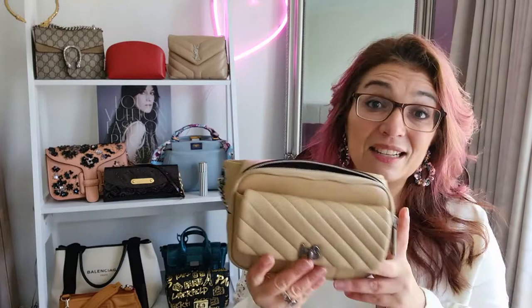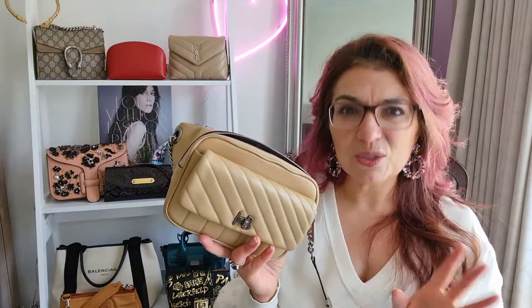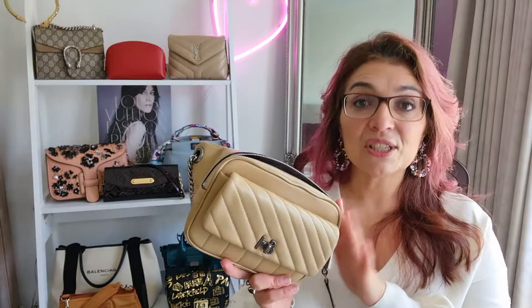It has the front pocket here. Now those of you who know Chanel will recognize that this does look a little bit like the Chanel bum bag that came out probably about three or so years ago. However, I have to say that I purchased this before that particular Chanel bum bag came out. And Henri Bendel, I will argue, must have had this before Chanel came out with theirs.